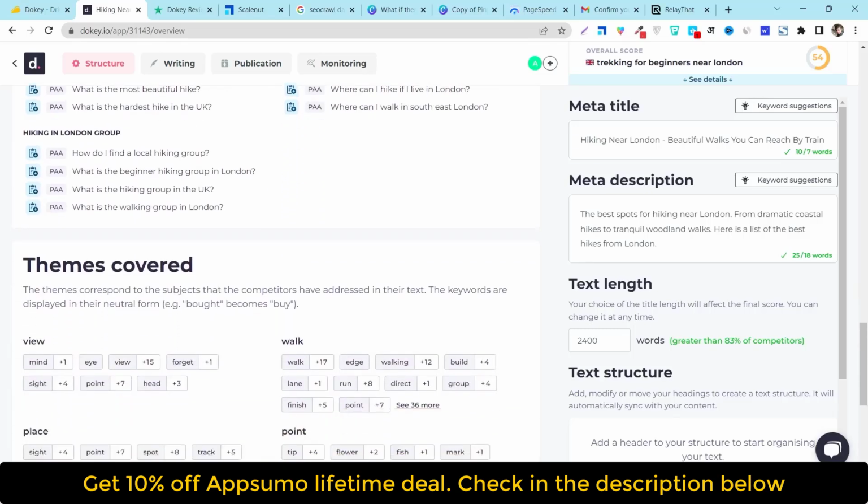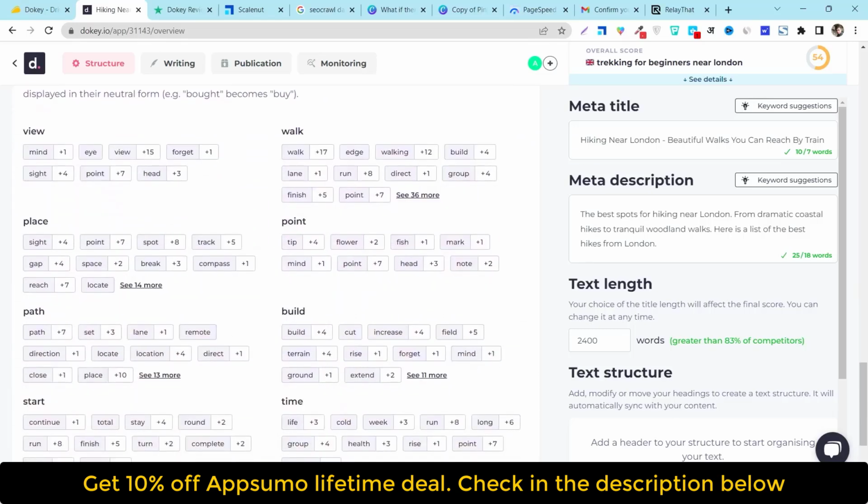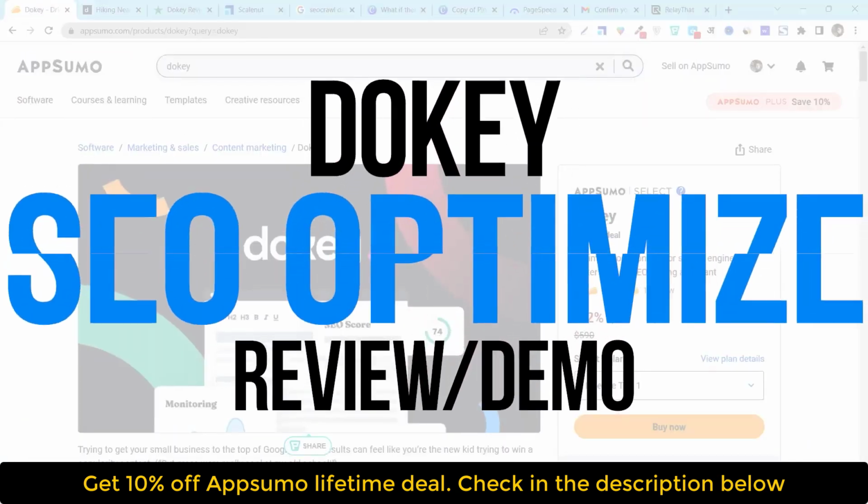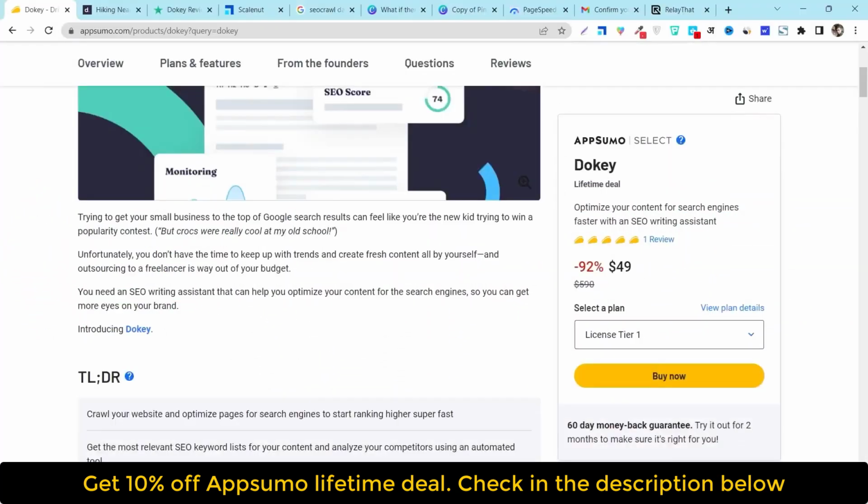Dokey is an SEO writing assistant that helps you optimize your content for search engines faster. Improve your ranking on search engines by crawling your site and optimizing pages. Analyze your competitors' content with Dokey and find the most relevant SEO keyword lists for your content.